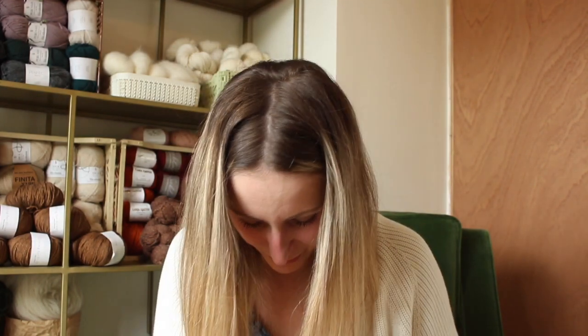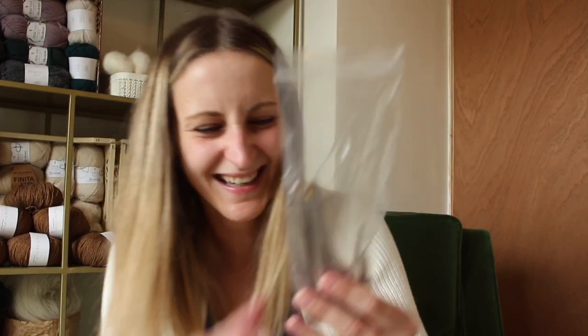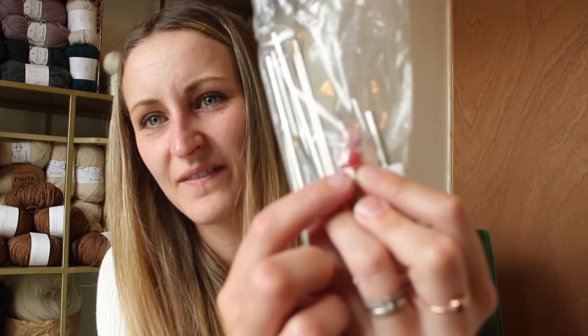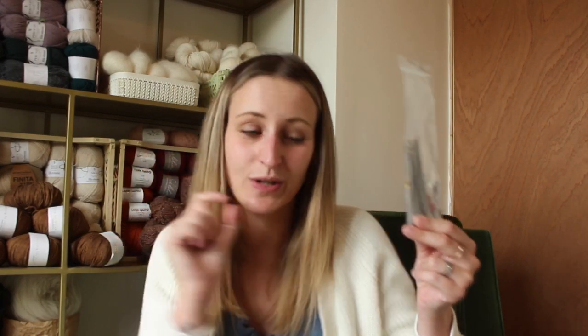I had to ask what these were for. I had no idea what they were for. In the back you have got this little pouch of sticks and little balls that go on the end of the sticks. And what these are basically, they turn your interchangeable circular needles into straight needles. They screw together to make one long needle. You put the little ball on the end and you have a straight needle, which is so clever.